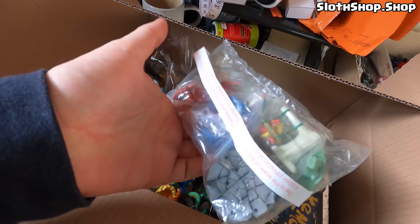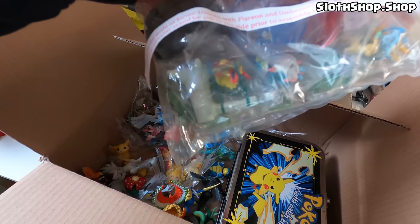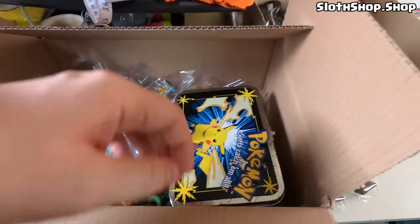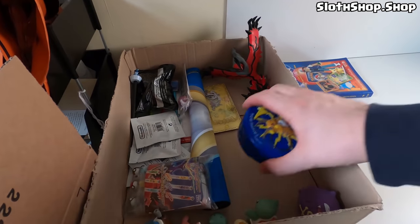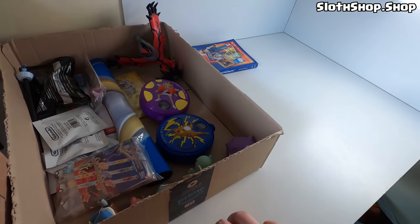But yeah, I just thought that was pretty cool. I'm probably going to look up what that makes and then just leave it in the bag. I don't want to go opening it because it is brand new. But yeah, that could be pretty cool. But yeah, picked up that for £90, like I said. But there's definitely more than £90 worth in here.